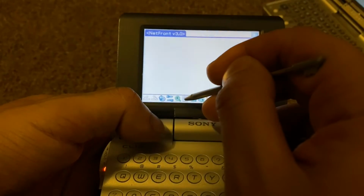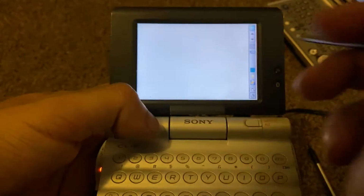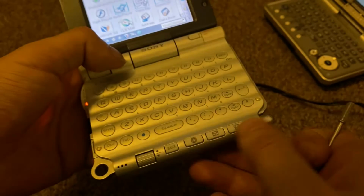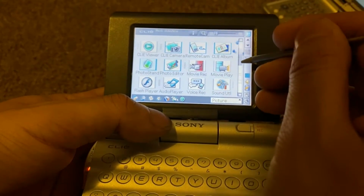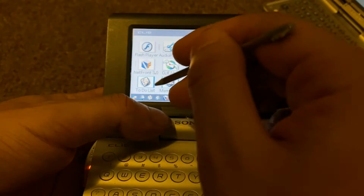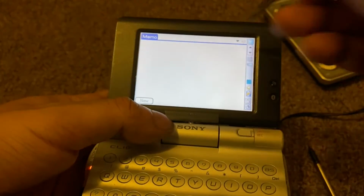These have got smaller icons here. There's other shortcuts on this as well. So in addition to these hardware shortcuts, you've got software shortcuts as well. Okay, I wonder if they have a... Just give me a memo pad. I want to test out the keyboard.